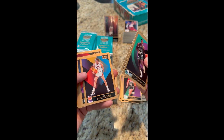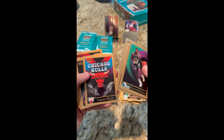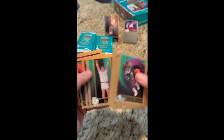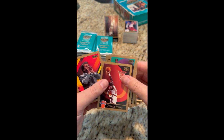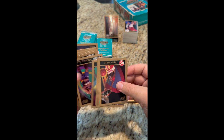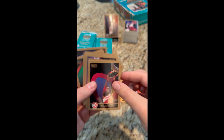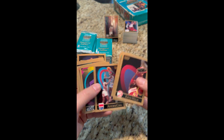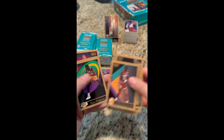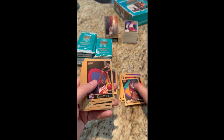Ronaldo Blackman, Jerry Reynolds, Kurt Rambis, Dana Barrows. Another great nickname, John Williams, aka Hot Rod. There is my first Patrick Ewing of the box. Hall of Famer and former Georgetown Hoya great Patrick Ewing. Okay, here we go. Kevin Willis, Derek Harper, Mark West, Harvey Grant, Spud Webb, Hakeem Olajuwon, and Jeff Turner.